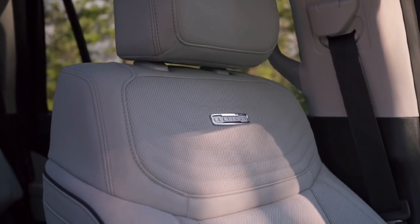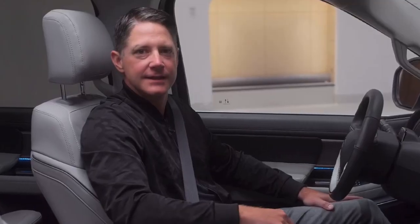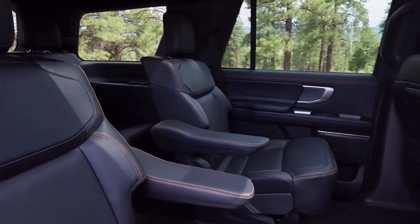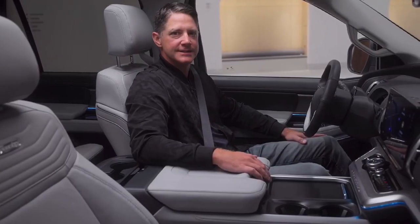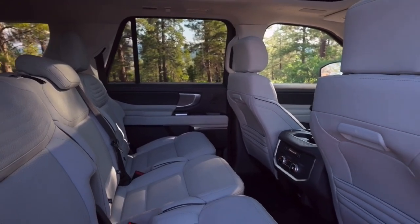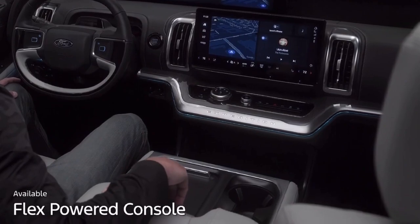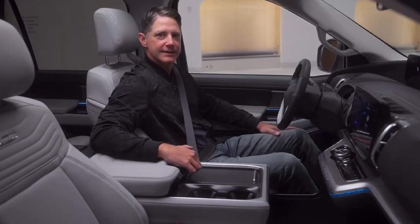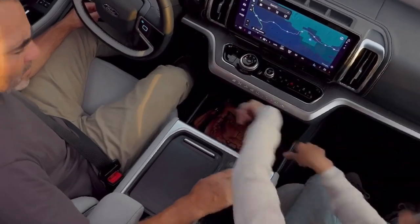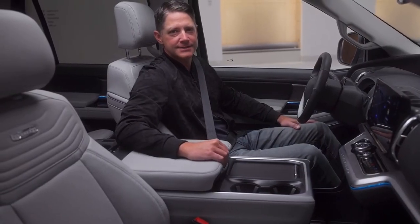You'll find new first-row seating designs with available heated, cooled, and massaging functions. In the second row, passengers will enjoy available heated captain seats. Those in the second row will also have easier access to center console features like cup holders and climate controls, thanks to Expedition's available flex-powered console. Plus, when the center console slides back, it reveals a hidden storage space in the front row, perfectly designed for a small bag or purse.